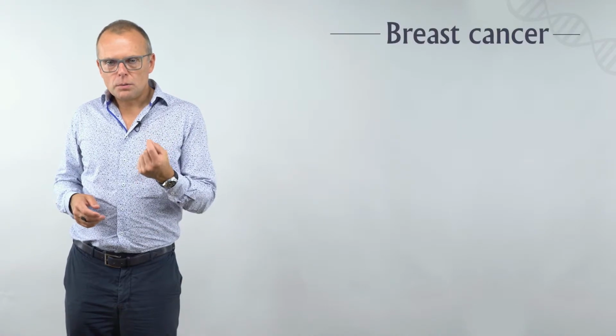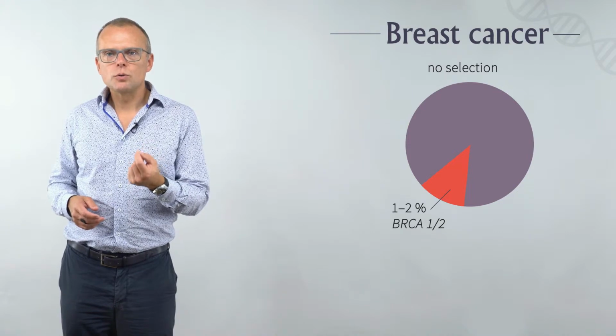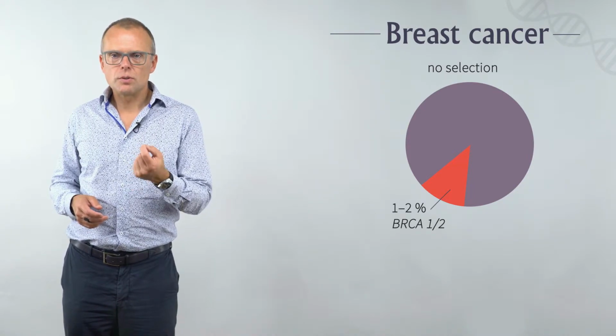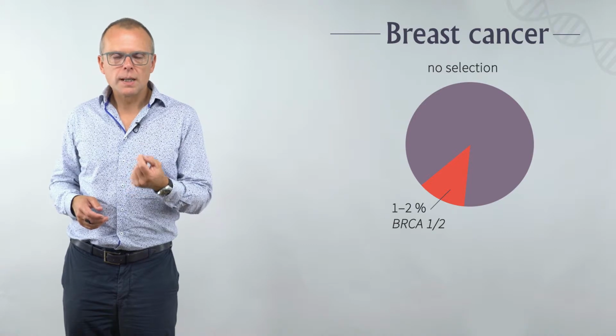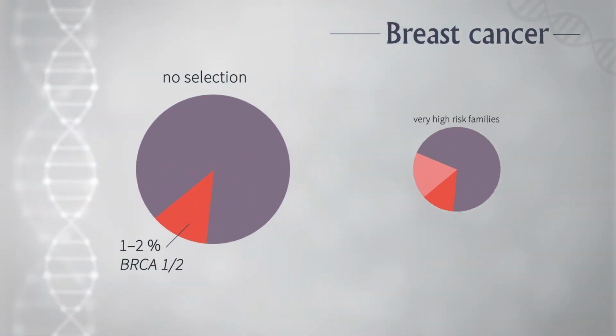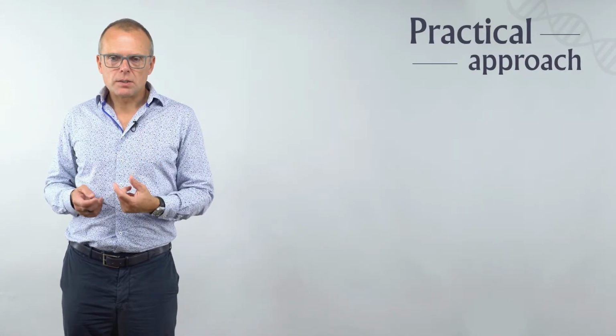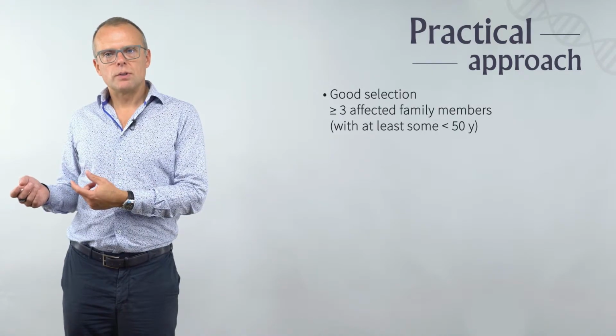Now, as I said, it's quite expensive to look at both genes at the same time in all patients, because there are lots of patients, and if we would sequence all the patients, we would only have like 1 or 2% of positive cases, because that's the frequency of BRCA1 or BRCA2 mutations. So that's why in practice, we tend to select the families, because if you can select the very high-risk families, then you can get up to 25% of BRCA1 mutations and up to 15% of BRCA2 mutations. So the practical approach in most countries is that the families are selected first before molecular testing is being offered.